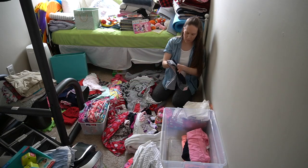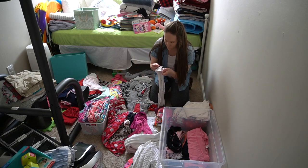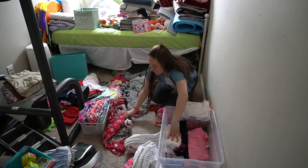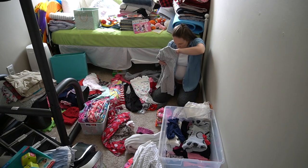I'm going through this massive pile of clothes and sorting everything. Items that won't fit Loki until the fall or winter, I will be putting in the plastic bins, and anything that she will fit into this summer will go in separate piles, depending on whether they get folded or put in the drawers.